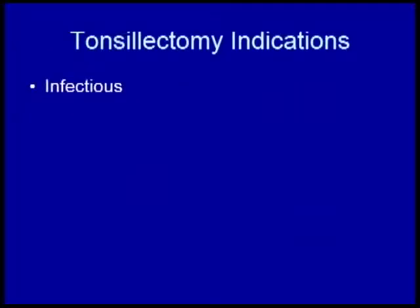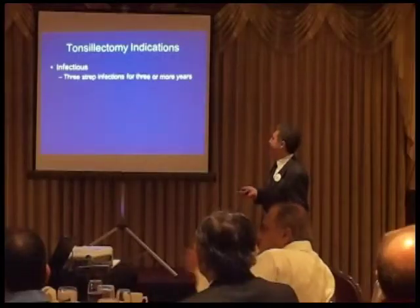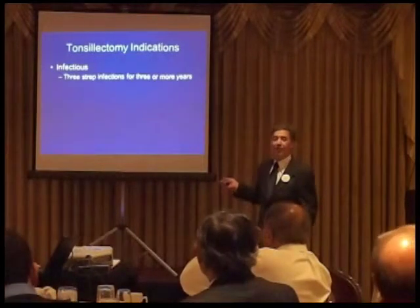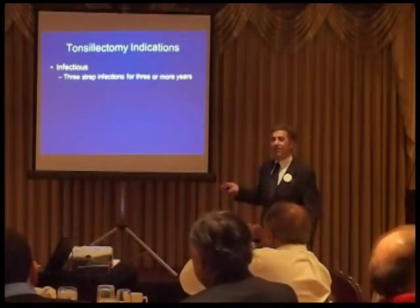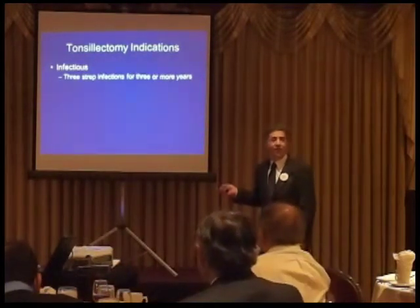So why do we take out the tonsils? Well, infectious indications. And this has now been codified in the American Academy of Otolaryngology Head and Neck Surgery. It used to be sort of an informal type of indication, but this is what we're supposed to follow for pediatrics. But again, remember, pediatrics usually does not involve infection. It's more likely to be obstructive sleep disordered breathing.